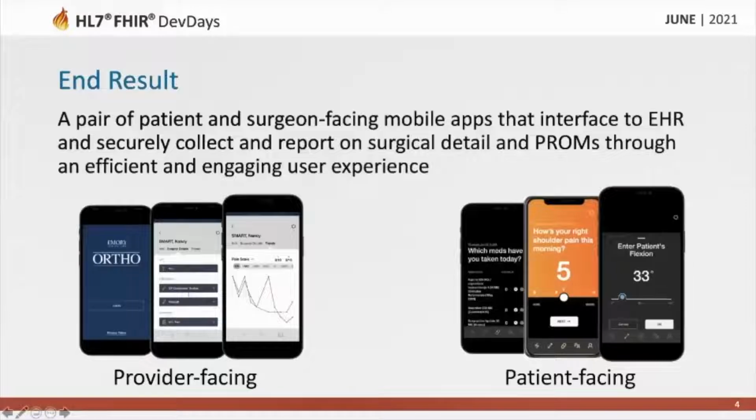From the patient standpoint, the main features of the app are: one, the patient can be reminded to report their post-surgical outcomes daily and can submit their score straight to their surgeon. So in this case, the surgeon can then see the improvement of the pain score for this patient post-surgically. It also allows them to keep track of their medication intake and their physical therapy assessment post-surgically. All in all, the interaction between the patient and surgeon-facing apps is aimed to create a more cohesive and efficient post-surgical process for both the patients and the clinical staff.